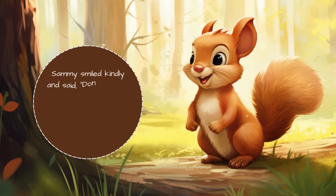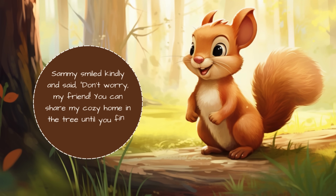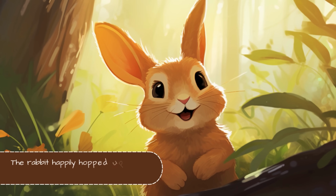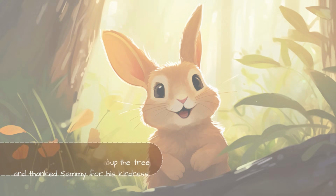Sammy smiled kindly and said, "Don't worry, my friend. You can share my cozy home in the tree until you find a new burrow." The rabbit happily hopped up the tree and thanked Sammy for his kindness.